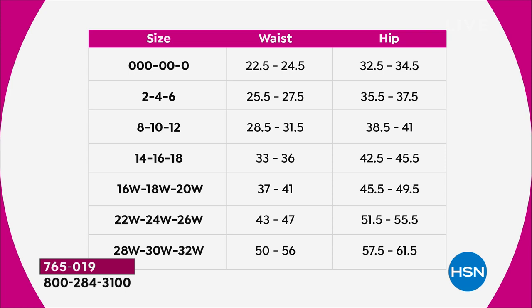You'll see our models all in one pant. Completely different sizes and shapes. They're all in the 8, 10, 12. 14, 16, 18, one size. 16 women, 18 women, 20 women, one size. 22, 24, 26, one size. If you are a 28, 30, or 32 women, you get one size.